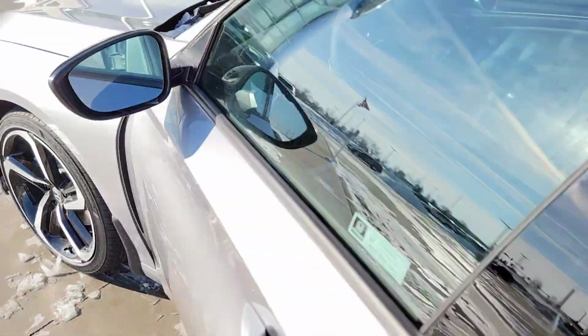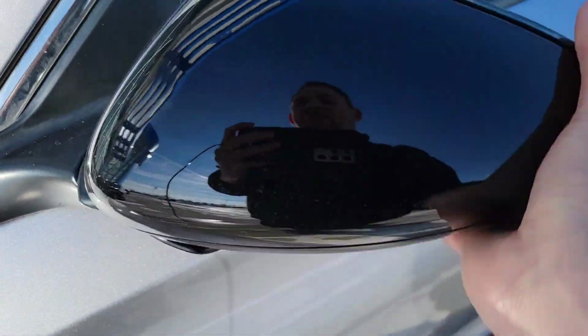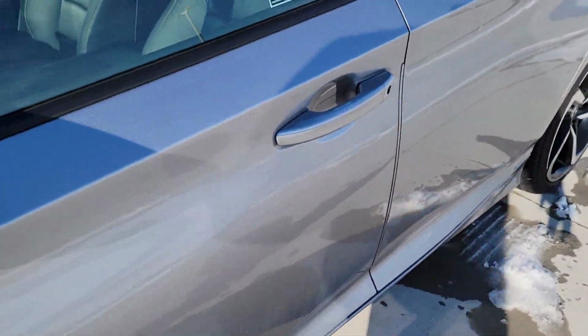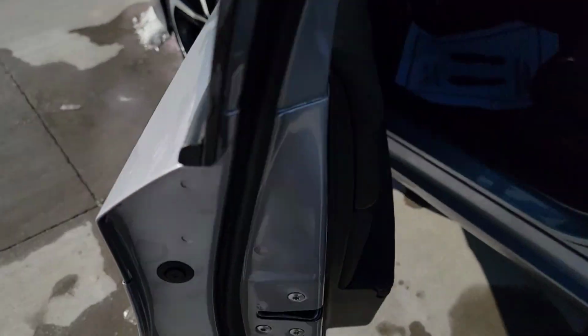All right, as we're about to jump up front, I just want to point out once again, before I forget, these mirrors are going to be breakaway. So if you need to fold these in, just get out there and give them a little nudge. It folds right in for you, all right?